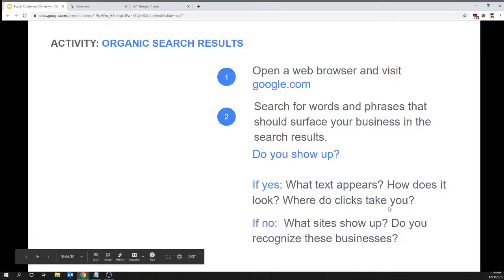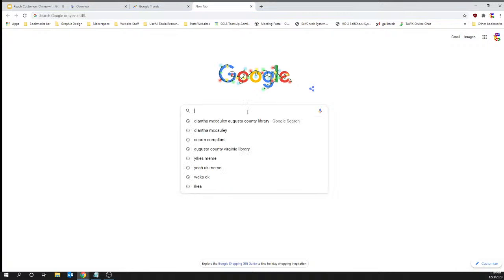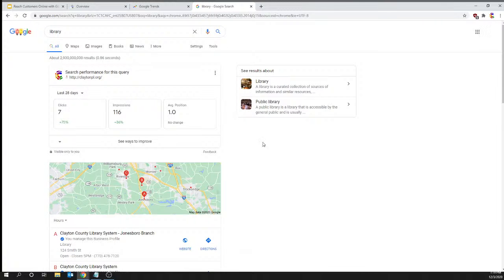So let's open a web browser and visit google.com. Let's type in a word or a phrase and see how it shows up. Based on our location and where I'm logging in from, when I typed in the word library, it immediately pulled up our library system. It gives you general information about the search performance for this query. If you were to do this with a product that you sell or your website even, your results will vary.